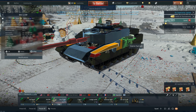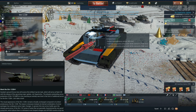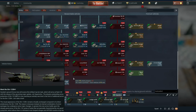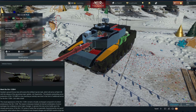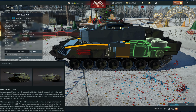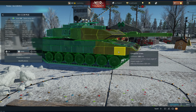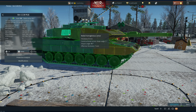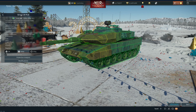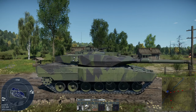But insofar as the Strv 122B+ is concerned, it's a little bit weird how it says it here in the dev blog, because it's different than what's on the dev server. It says here, the visual appearance of the Strv 122B+ remains virtually unchanged compared to its direct predecessor, the Strv 122B. Now, I'm not entirely sure if that's correct, because it's a bit different than the 122B in that it's got thicker composite screens along the side of the hull, and also further down the hull than the 122B, as well as composite screens now further back on the turret, which means that this does have thicker armor than the standard 122B, which is really strange.